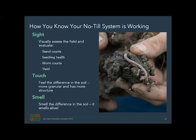So with sight, visually assessing the field and evaluating things like stand counts and seedling health, we want to make sure that in a no-till system, you're not seeing large differences in stand counts versus those stand counts that you're used to in a conventional tilled system. We want to make sure we're getting really good crop establishment, that our seedlings look healthy.